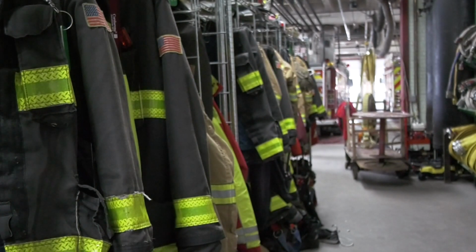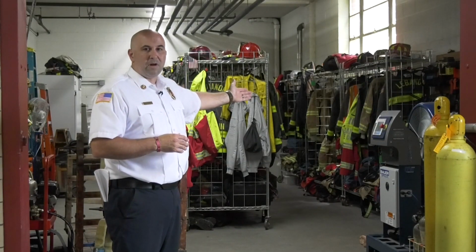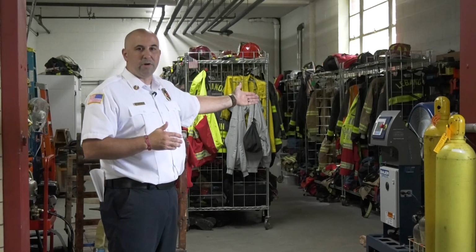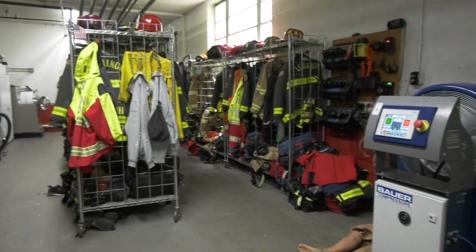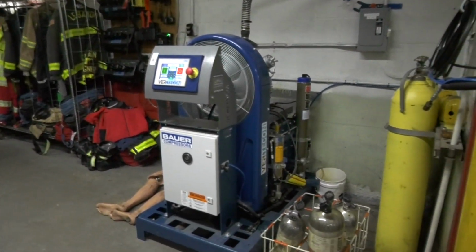As you can see, there is no separation here. Additionally, this compressor you see is used to fill our SCBA bottles, which are the air tanks that we use to breathe clean air when we're in a fire. The toxic stuff that is coming off from the gear is in the environment and is mixing with the air that we use to fill our SCBA cylinders.